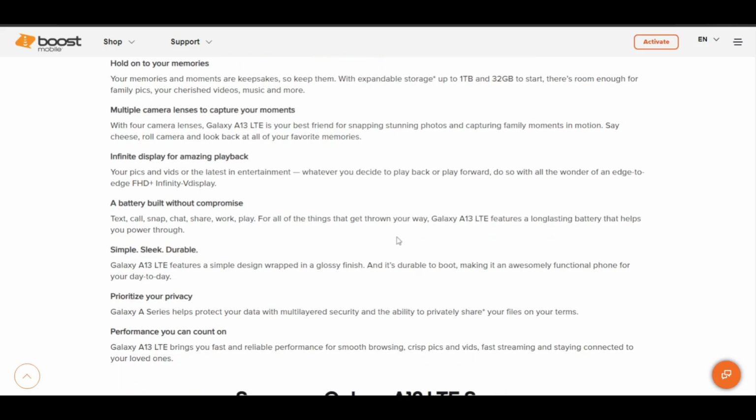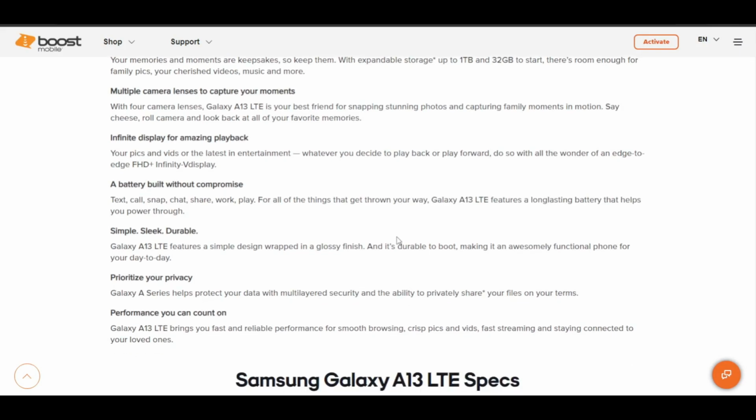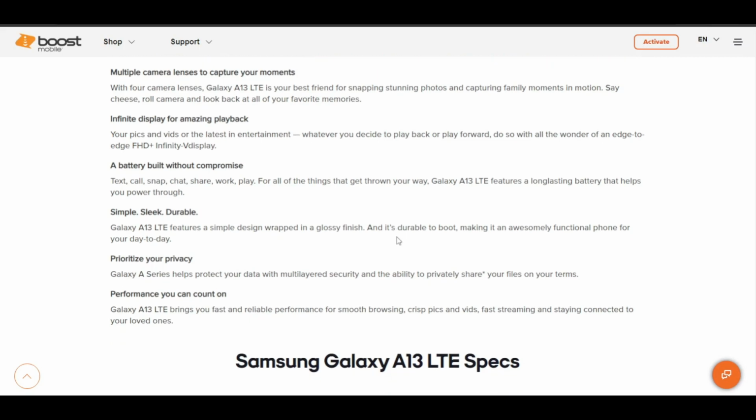Infinite display for amazing playback. Your pics and vids are the latest in entertainment wherever you decide to play back or play forward. Do so with the wonder of an edge-to-edge Full HD Plus Infinity V display. A battery built without compromise. Text, call, snap, chat, share, work, play. For all the things that get in your way, Galaxy A13 LTE features a long-lasting battery that helps you power through.